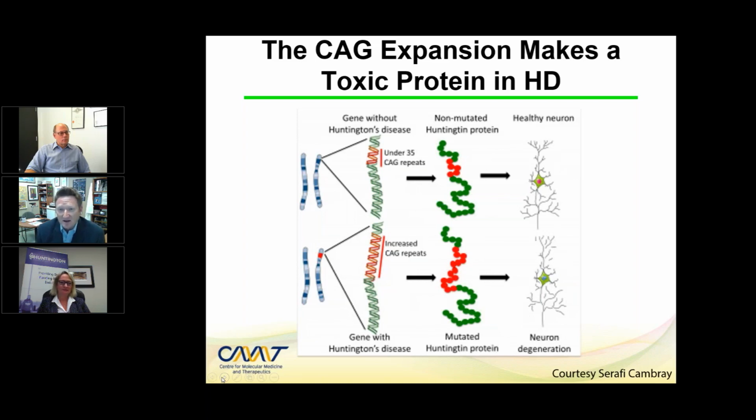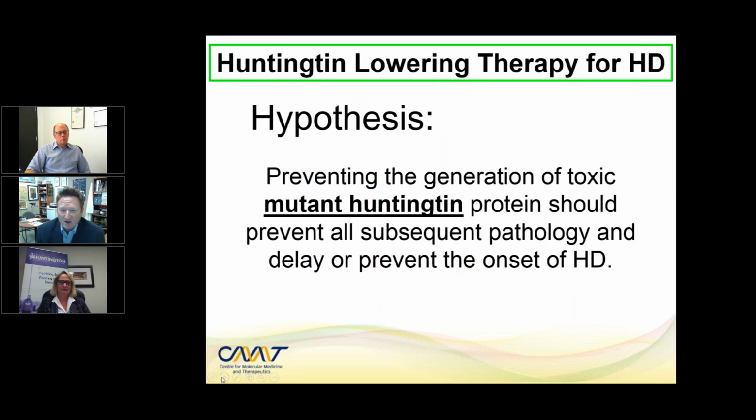Next slide. The hypothesis on how we can treat this disorder using Huntingtin lowering is basically that if you can prevent the production of that abnormal protein, what we call mutant Huntingtin, that should prevent all of the subsequent pathology and either delay or prevent the onset of Huntington's disease. We now have a number of tools that allow us to interfere with those steps from gene to protein and to specifically block the production or increase the degradation of this abnormal protein. That's really what we talk about when we talk about this class of therapies. They're called Huntingtin lowering therapies. Next slide.